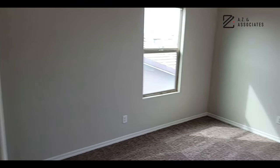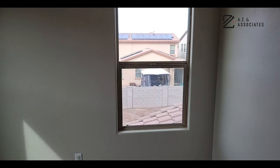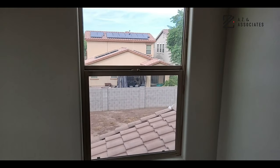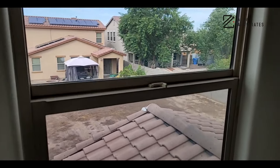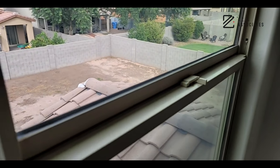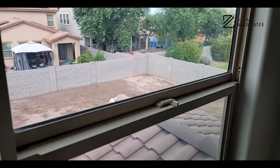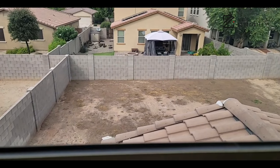Anywhere between 2,300 to 2,700 square feet is a good size home for a family of two adults and maybe a couple children and a dog, if that's what you need. There is nothing in the backyard, even though the listing says that there is a pool. But the good thing about this backyard is it's absolutely bare.